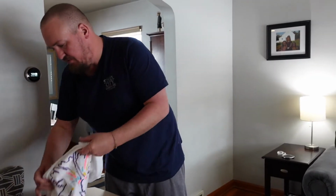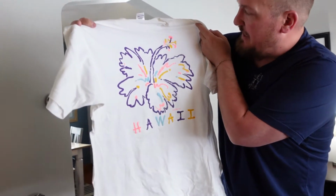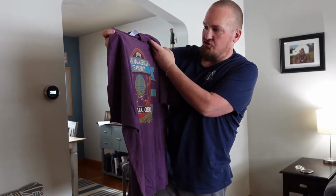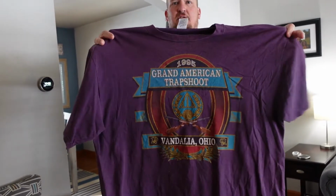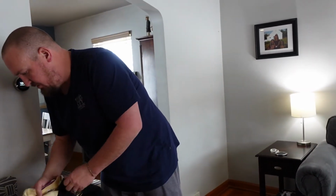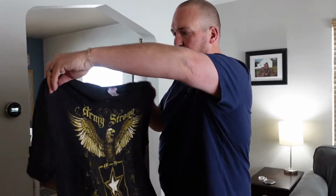Hawaii. That's actually a really cool shirt. Sorry. Ooh, it's actually really pretty, nice shirt. 1991 Hawaii shirt, size XL. Next up, 1995 Grand American Trap Shoot from Ohio. What city is that? Vandalia. I don't know where that's at, but it's a 2X. Another U.S. Army shirt. What's this? Army Strong. That's actually a really cool shirt. XL.